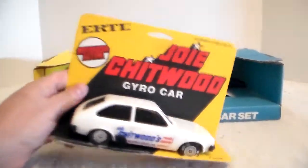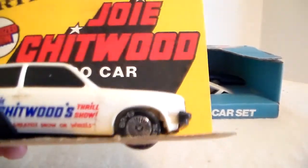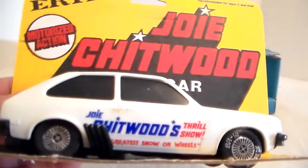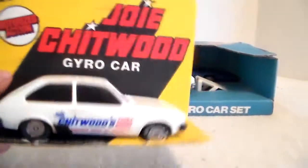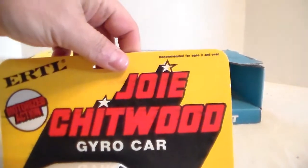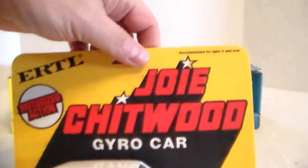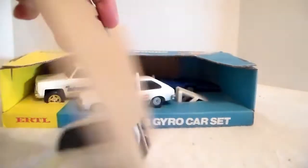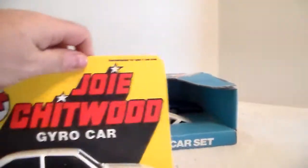And I mentioned in another video about the wheels or the tires. The front ones have Ertl on them and the back ones don't, but what I didn't mention is the back ones are also rubber. Is that the Joie Chitwood gyro car? Let's see, motorized action, and there's not a thing on the back, but you can see through it, and it's still on the card. I don't even know how it's mounted to the card.